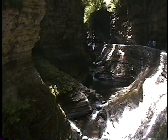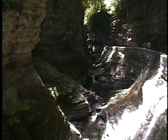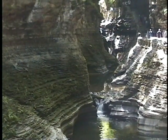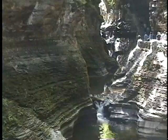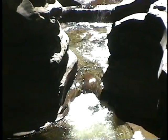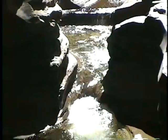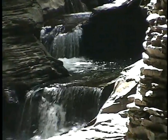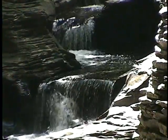The layers of rock in the gorge were formed from sediment, which accumulated when the Watkins Glen area was at the bottom of a sea some 370 million years ago. Over time, the great weight of the many layers eventually turned the sediment into stone. Sand became sandstone, silt became siltstone, and clay became weak, crumbly shale.